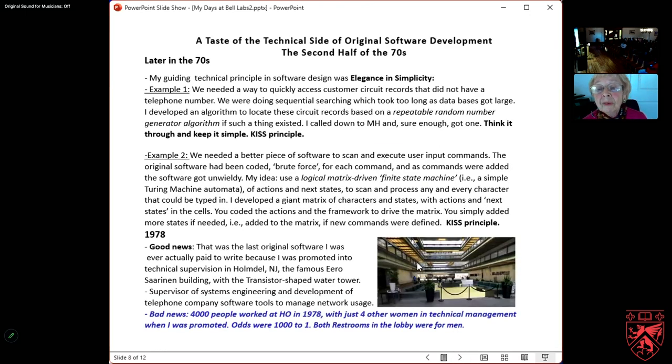Okay, later in the 70s. Despite all of this politics, I'm really a tech head. I love technology and I love elegance and simplicity. Even with my art now, there is much of that same thinking and approach. I have two examples I wanted to give you of what were the challenges of writing software for this kind of application back in the late 70s.